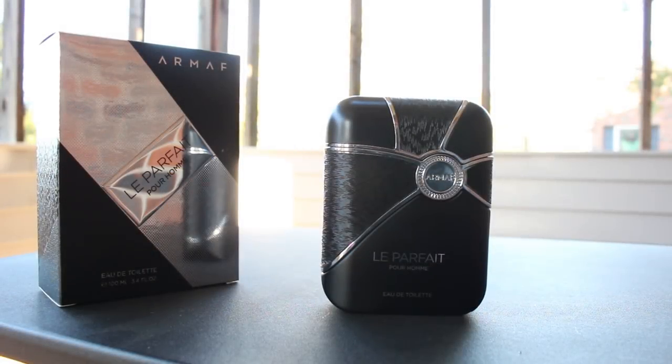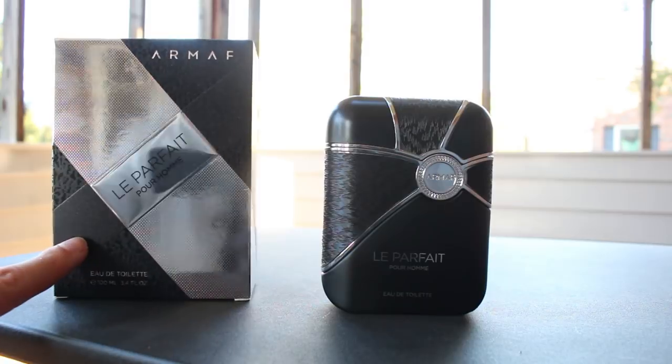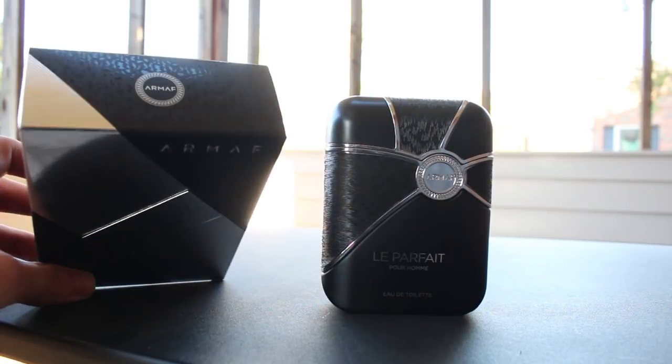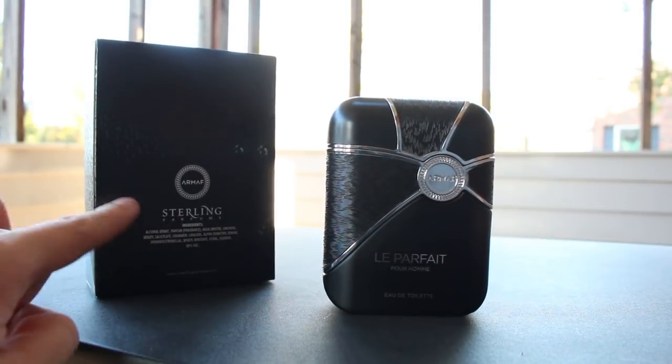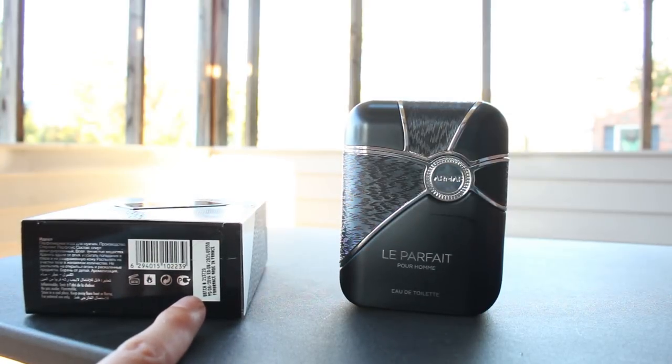Alright guys, let's check out this presentation. You have the name of the house, name of the fragrance, size and concentration at the bottom, and you can see me in the reflection. At the top, you have the name of the house once again, nothing doing on the sides. On the back, you have the ingredients, and on the bottom, batch code printed here.